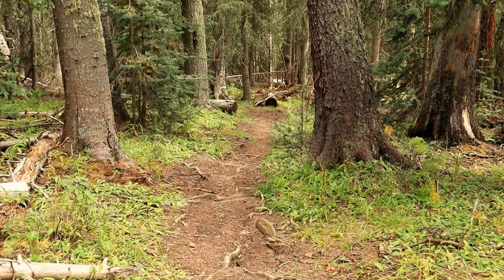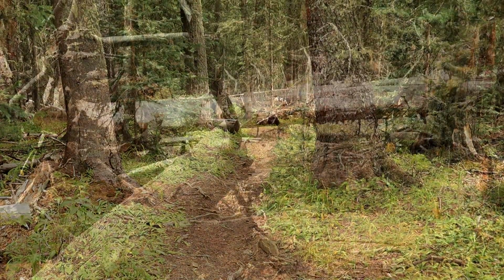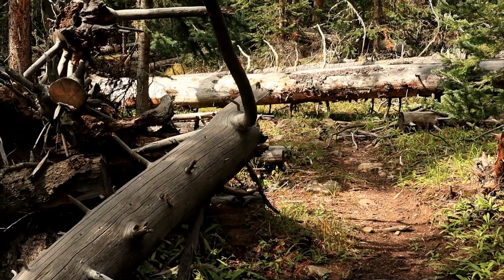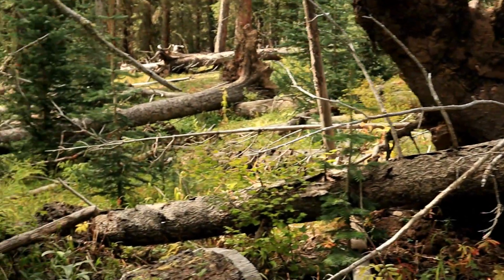Alright, so after the meadow, the trail continues downhill through dense forest. Alright, be prepared for some blowdown through this section. I just crossed that.